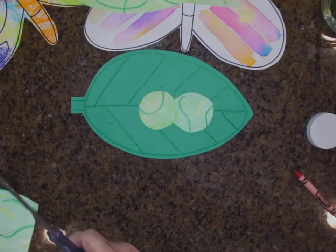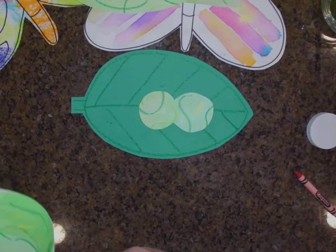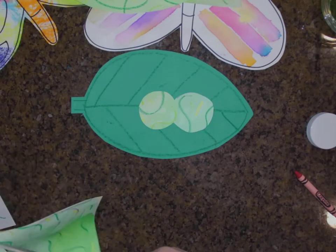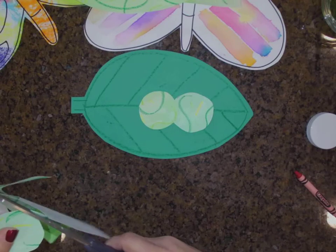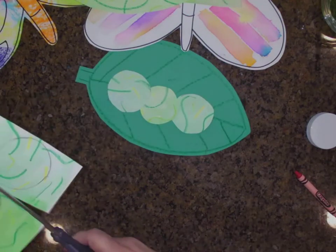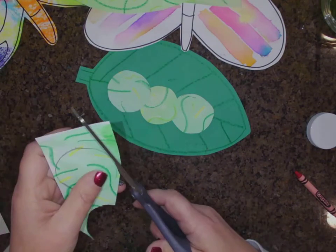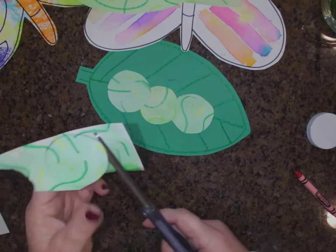And I'm going to do, how many did I say? Four. So I'm going to do four circles and I'm going to cut them all out. Taking my time. Pause the video if you need time to cut out. Because remember, I'm going to cut a lot faster than you. Because I've been doing this for so many more years, right?